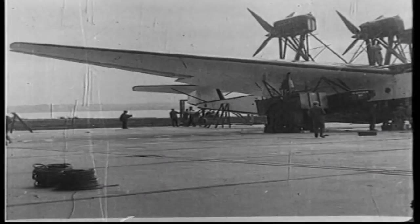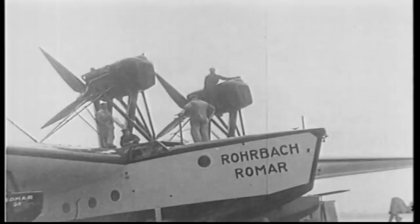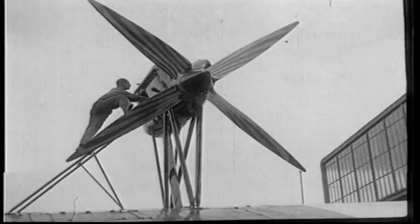In 1928, the giant Rohrbach Romar was unveiled. Powered by 3 BMW VIUZ V piston engines, the flying boat could carry 16 passengers. Of the 4 produced, 3 were used as passenger planes on the Baltic route, and 1 went to the French Navy.